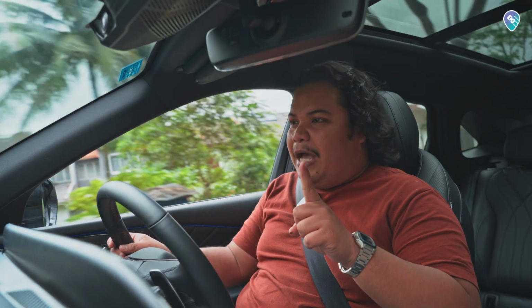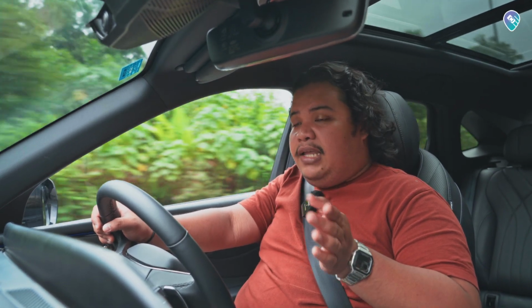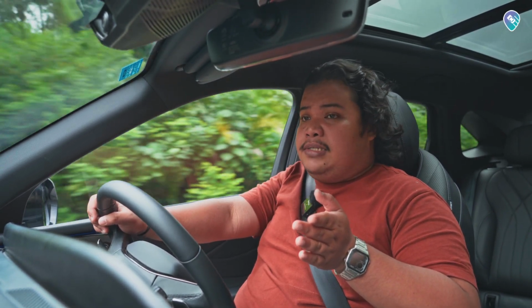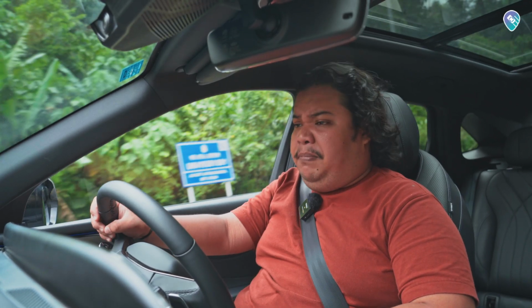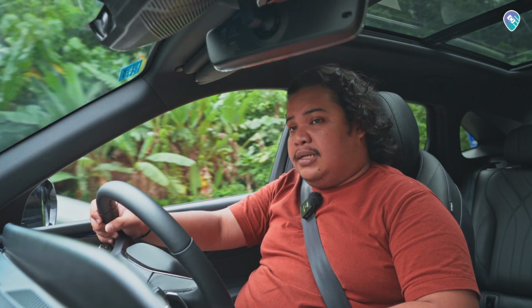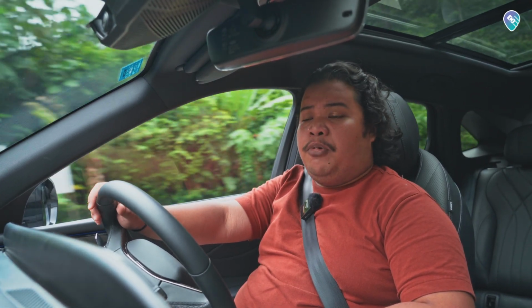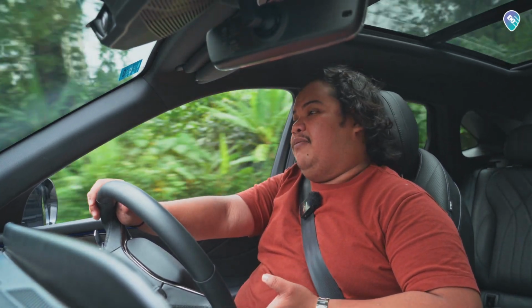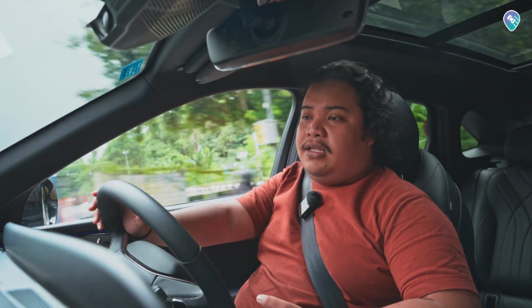But one problem about this car is fuel consumption, because it can get quite thirsty. This 2-liter turbo engine, even in the Tiggo 8 Pro, is quite thirsty, and the same goes for the C9, because I'm barely able to break the 10 km per liter mark, because most of the time it will just cap at 9.5 or something like that, which is not ideal if you're on the more frugal side. But of course, it's expected, it's a heavy car, it's a big car, so yeah, fuel consumption is not the best.